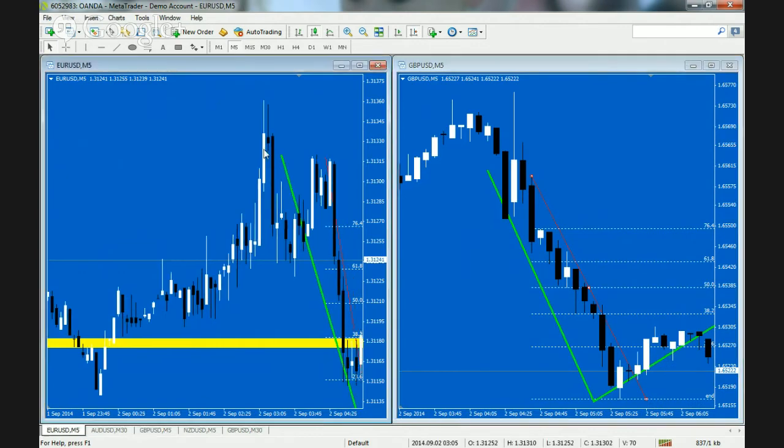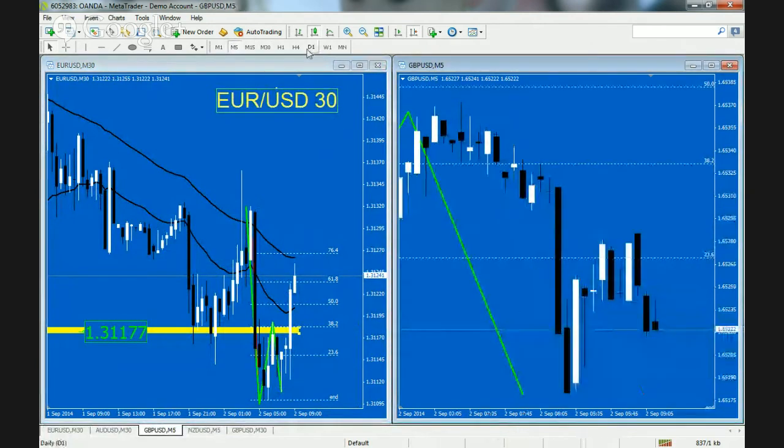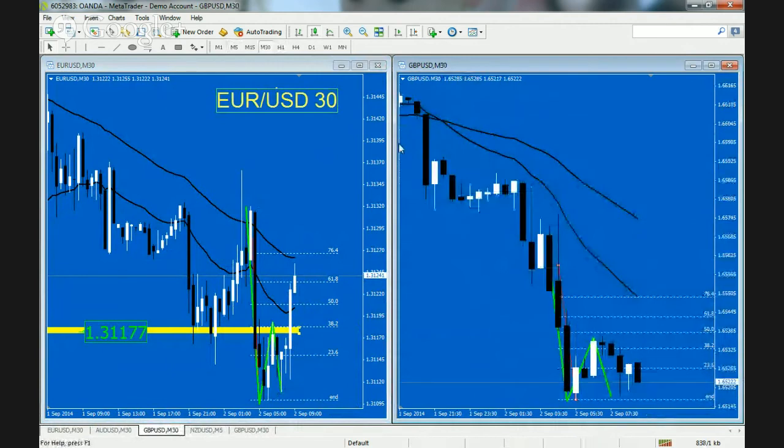Let's pop back to the euro, 30-minute. What are we going to look for right now? We need the euro to either reverse up or continue and make another advance down. That's where we're at with the euro. On the pound, basically, if price stretches out again below 65.18, something like that, we might potentially have a second trade this morning.